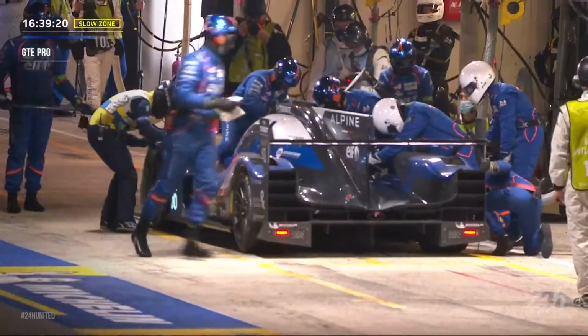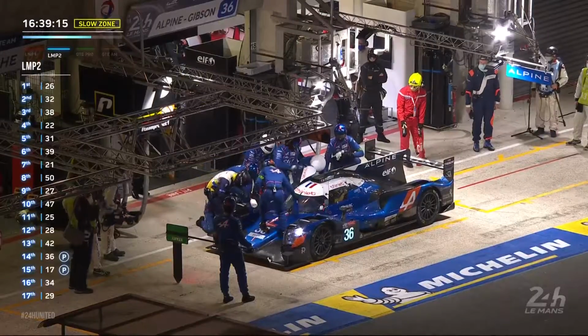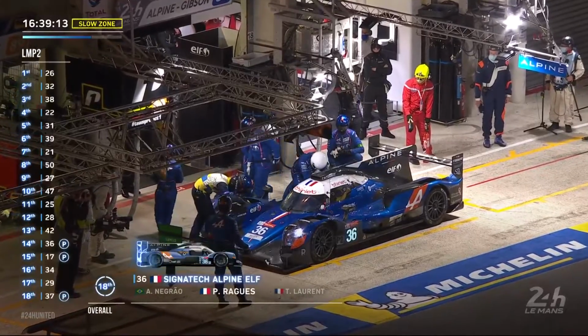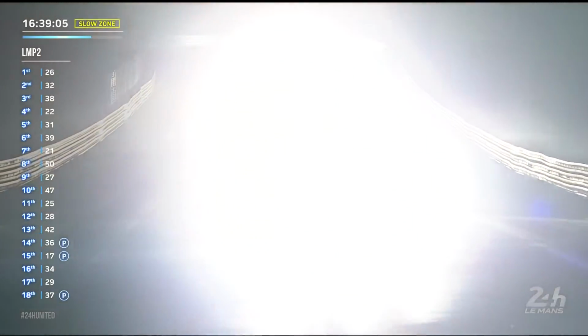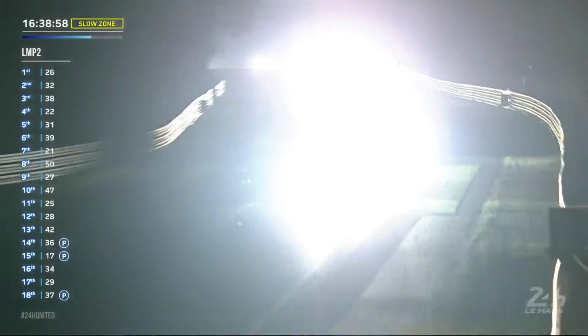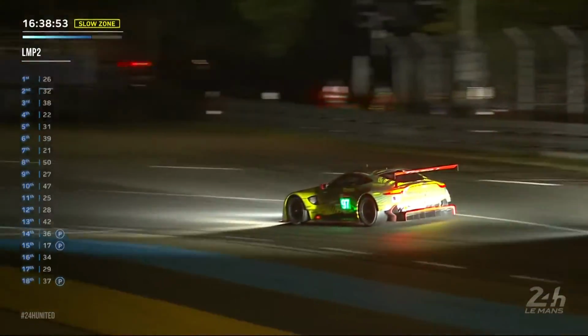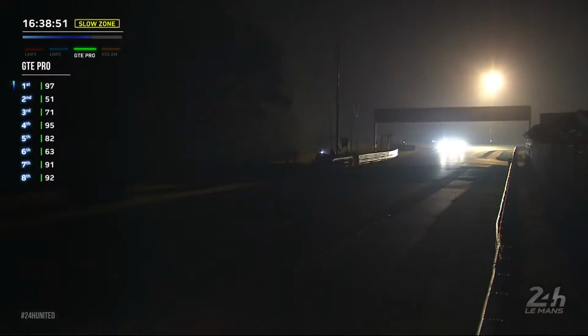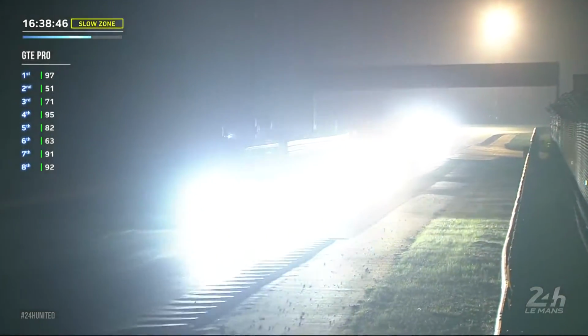No further action in the investigation for car number 16. That's the G-Drive by Algarve Pro car. And here is the Senior-Tech Alpine car in the pits, and that would have given a place to Patrick Pilet, but he followed it into the pit lane, just half a second behind Pierre Rag. So Pilet, in his first ever drive in anything at Le Mans other than a Porsche, or in any sports car race in anything other than a Porsche GT car, is now attacking Pierre Rag and the super experienced crew of the number 36 Senior-Tech Alpine.